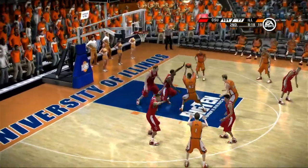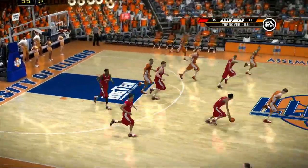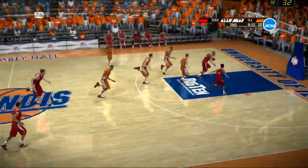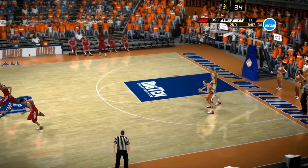Cross in the paint. They move it into the front court. Stolen ball. They push it up on the break. Good athletic move. Very athletic. He's got great athleticism. Wow.